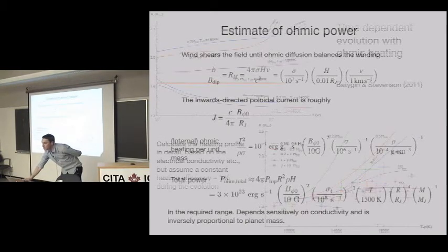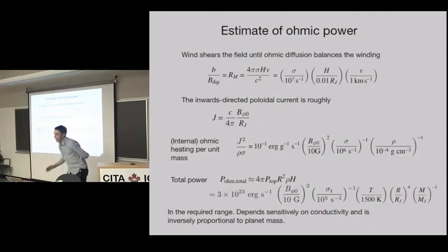Well, hold on. You changed your conductivity from 10 to the 7 to 10 to the 6 to 10 to the 5 in these scales. You're right, isn't this incredible? So I'm getting worried. Yeah, there's a shift going on. Are you going to explain this? I will indeed. I will try my best.